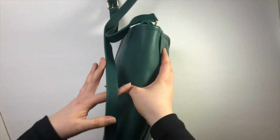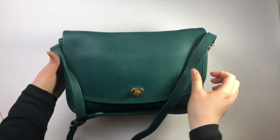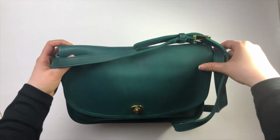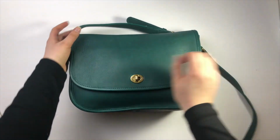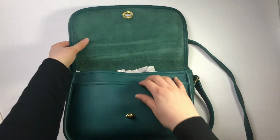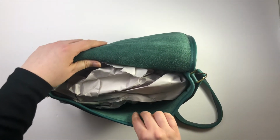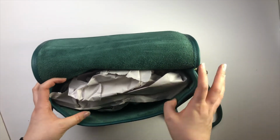And then I will go ahead and open the bag so you can see what it looks like. I'm just gonna fix the strap. Okay, so here's the inside of the bag. It's got another pocket here in the front, and then I stuffed it with paper just to retain the shape.